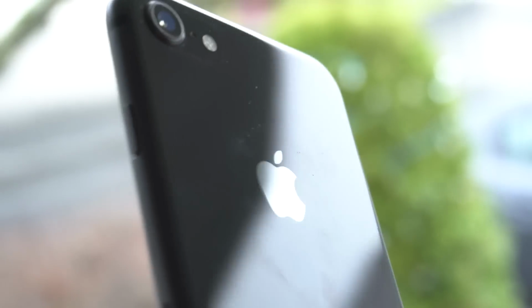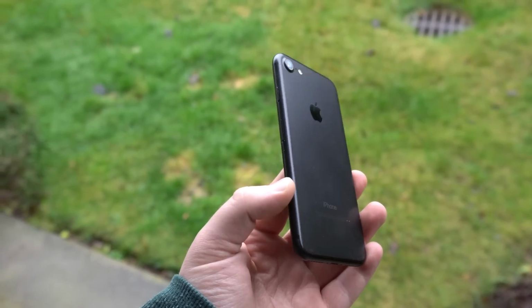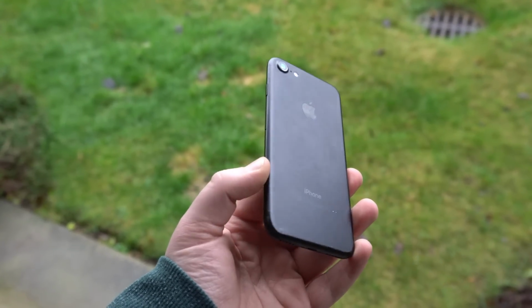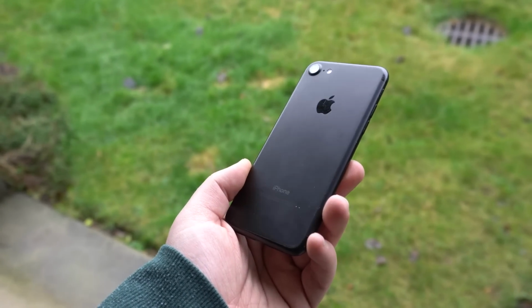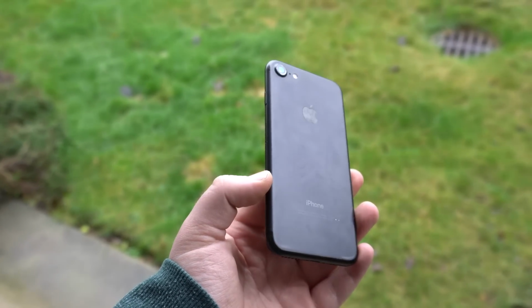And before we get to the differences here, this basically goes without saying, but if you have the iPhone 7 right now, there's no point in upgrading to the 8. If you really want a new iPhone, you should go for the iPhone XR or the XS, as the 8 will barely feel different and isn't worth getting. But if you're on an older phone, then it might be worth skipping the newer models and going for the 7 or 8, so let's continue.